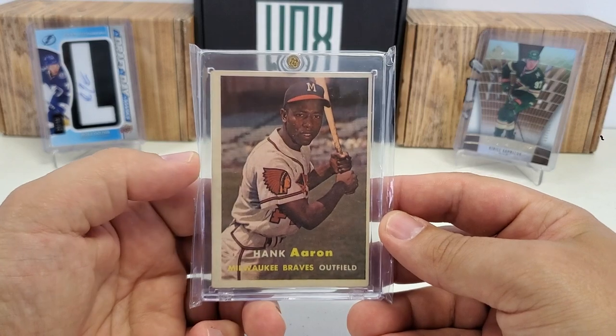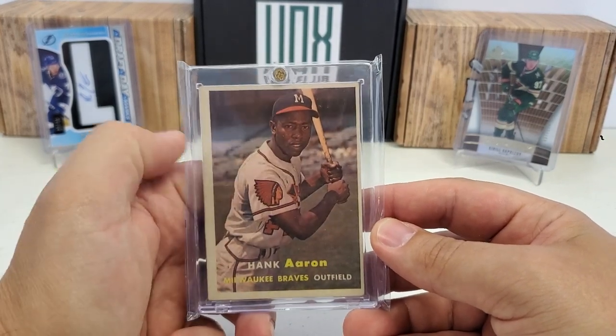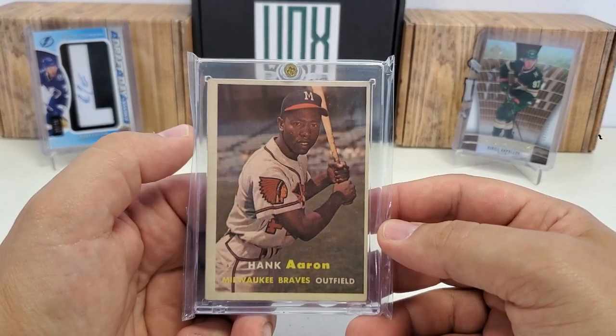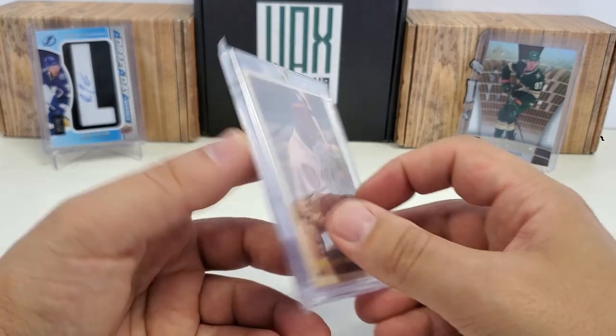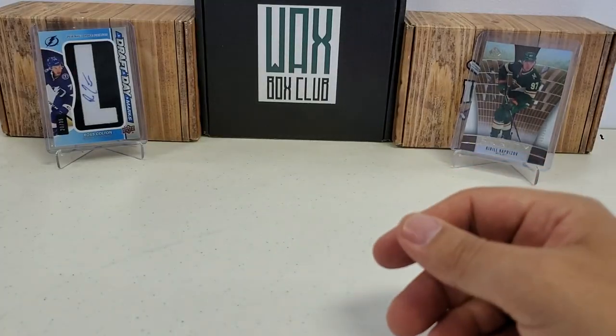How about a '57 Hank Aaron in pretty doggone good condition for the most part, and that little bit of white is not on the card itself. That's the case. So, yeah, '57 Hank Aaron in very good condition. I'm going to be sending that one off to get graded. I'll let you guys know how we do on that, but pretty cool card there for sure.